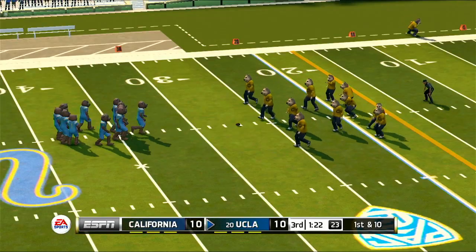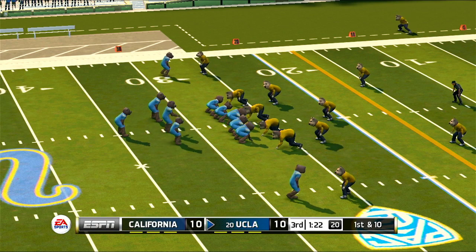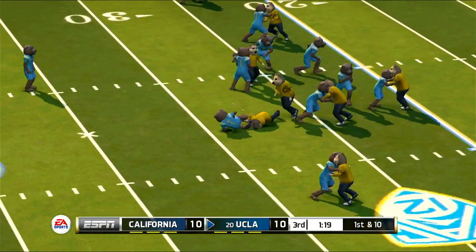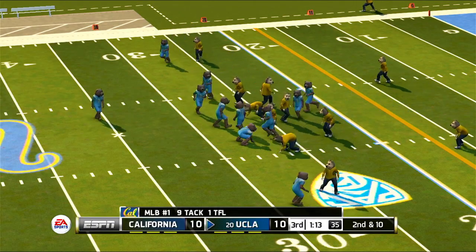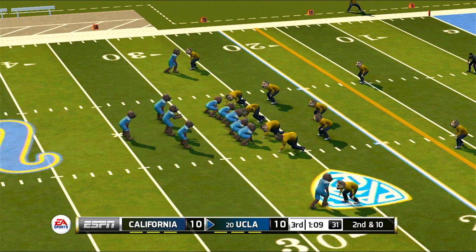Impressed with their last series. They came out with a focus on the passing game, and the offense got the job done. We'll see if they have the same strategy here. They go with a run, and he's brought down in the backfield. The running back gets a yard, maybe less. Good job by the junior linebacker to read the run and limit the play to a short gain.